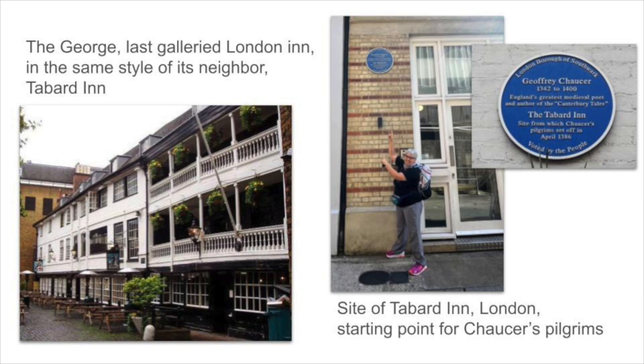Welcome to the George. This is the last galleried London inn. That means it has those balconies, and it's in the same style as many, many inns that used to be all along this street. Now it's the last remaining one. But one of its neighbors was the Tabard Inn.